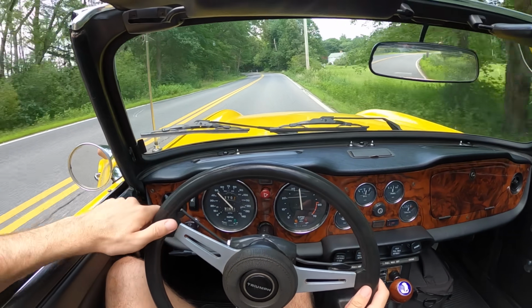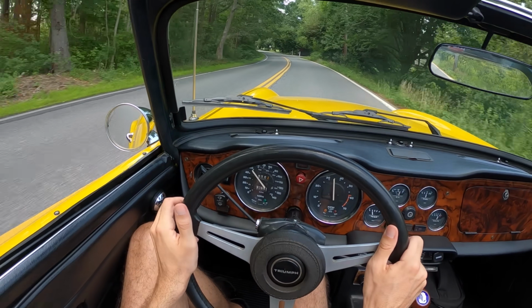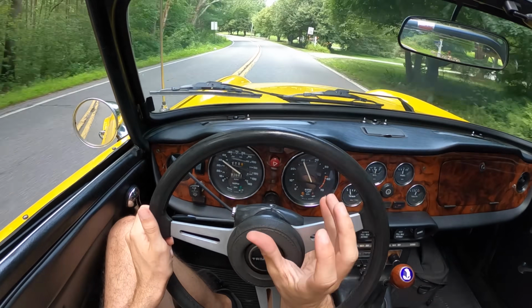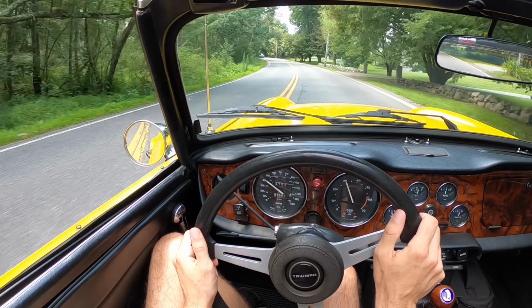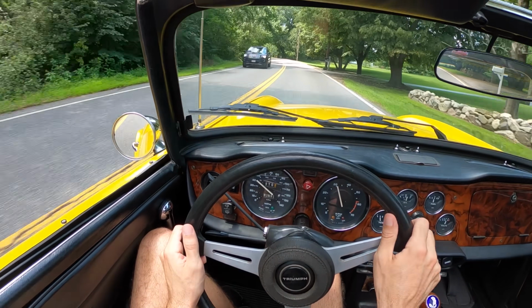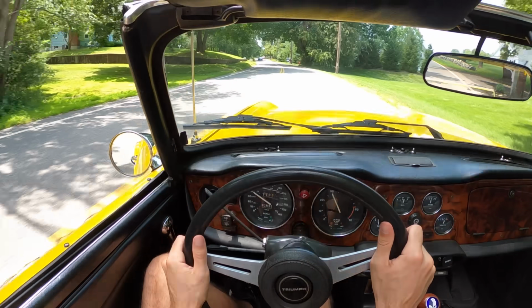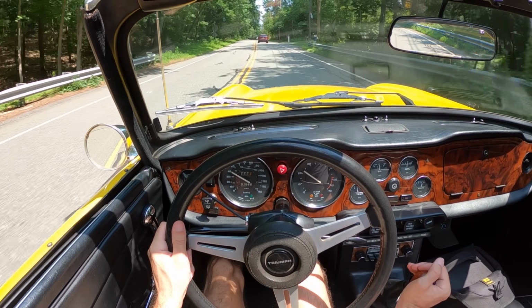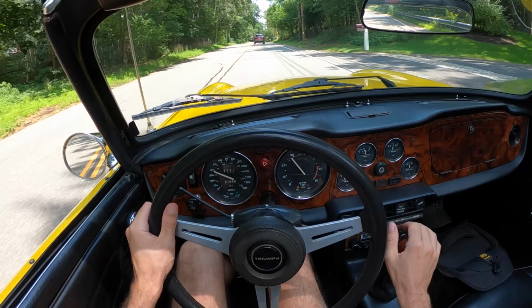I just love the gearing in this thing. I mean, it's really geared for just a little country blast. Third gear is perfect. I've got all that juicy torque up around 3,000 RPM. I can just feed that throttle when I need it. What a good time. Third and fourth feel very in line. You know, it's an intuitive rev match and you're in, no problem.